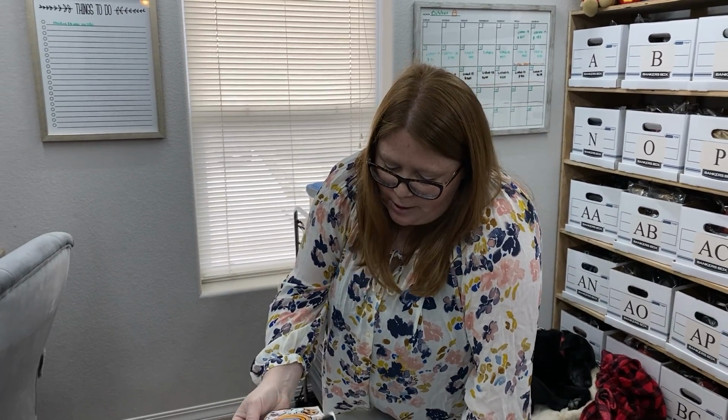I did notice when I was listing those, because I was going to list them lower just to try to move them fast, but they move fast anyways. Those retail for $115 just for baby Uggs. I was like, oh my gosh. I would never, but I understand paying for things I like.